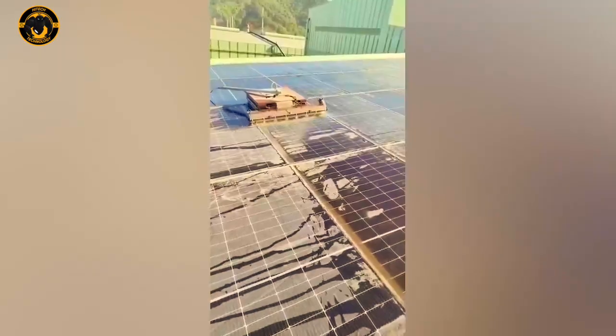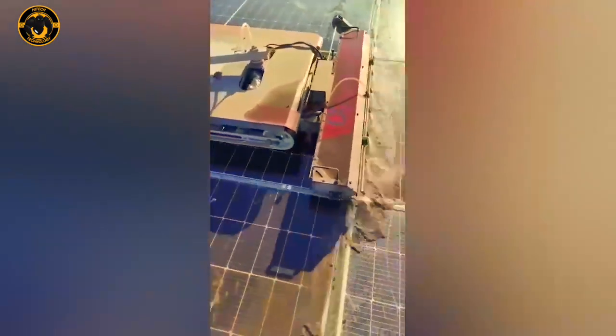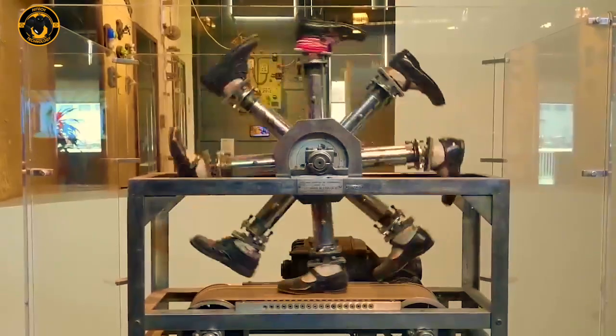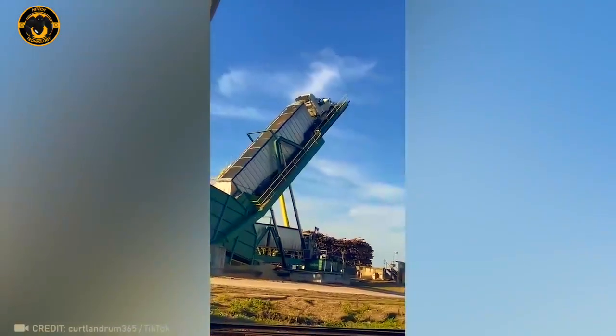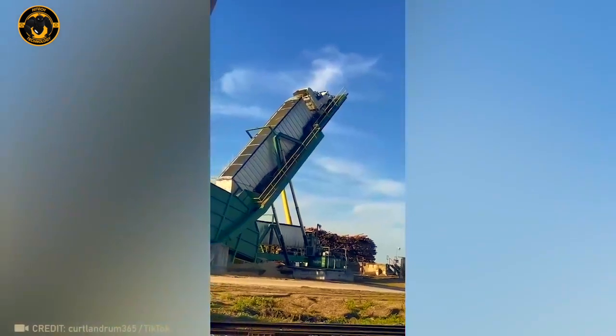Make solar panel cleaning easier with this helpful assistant. Imagine traveling back 80 years and witnessing these shoes being put to the test for durability. Whoever came up with this mechanism for rapidly unloading trucks is a total genius.